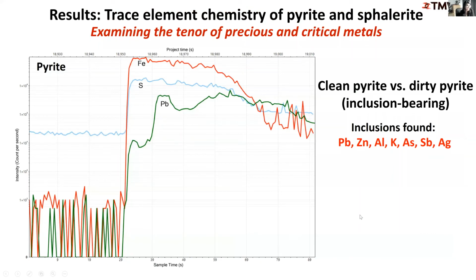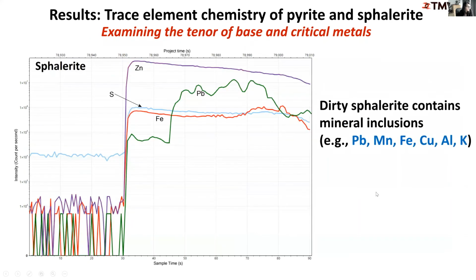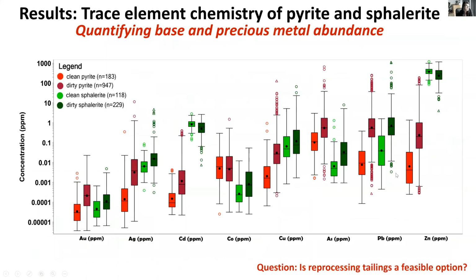Just a quick snapshot of some of their laser ablation results. We can see in terms of pyrite, we had two types. We had clean pyrite versus dirty pyrite, which was inclusion bearing. And in terms of the inclusions, I found all sorts, such as galena inclusions, silver inclusions, and arsenic too was quite notable in these materials. And if we look at sphalerite again, we saw that dirty sphalerite contained mineral inclusions, which again related to galena. Of course, it's high in iron, which is going to drive that oxidation.